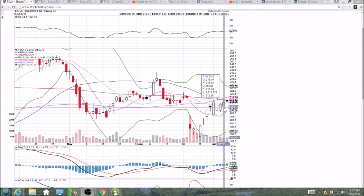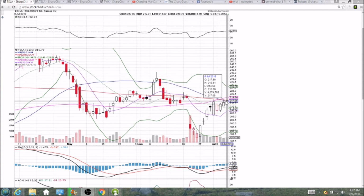The bulls do have the trend in terms of higher lows and higher highs, but again, the 100-day, the 200-day, and the 50-day all rejected the price here on Friday, and we closed below all of them. So those levels are between 216.84 and 219.84. Nice $3 range right there.